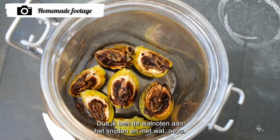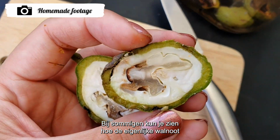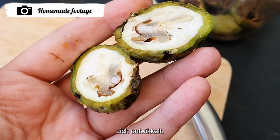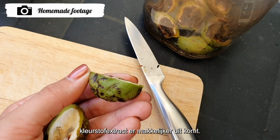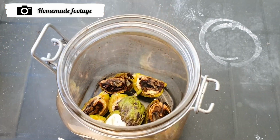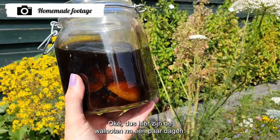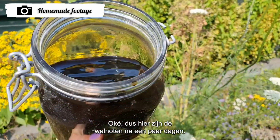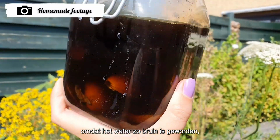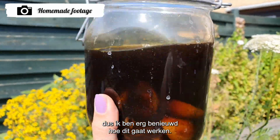So I'm cutting up the walnuts, and with some you can see how the actual walnut is developing. I'm cutting them up so it will be easier for the dye extract to come out. And then I will cover them with water, and I will check on this in a couple days. Okay, so here are the walnuts after a couple of days. You can barely see them because the water has turned so brown. So I'm very excited for how this is going to work.